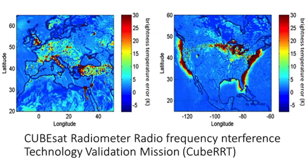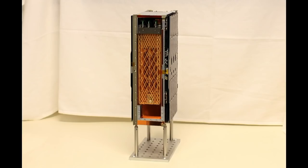So CubeRRT is all about a new kind of processor to attach to a microwave radiometer so that it can still continue to measure the natural thermal emissions even in the presence of other signals that are coming from Earth that are man-made. We've built a new processor that's a very capable processor. It's the first time a processor like this has been used in space. And the goal of CubeRRT really is to demonstrate the success of that processor so that it can be used in future radiometer missions as they continue to be used, and really help address this problem of the competition between the science uses of the spectrum and the other uses of the spectrum.